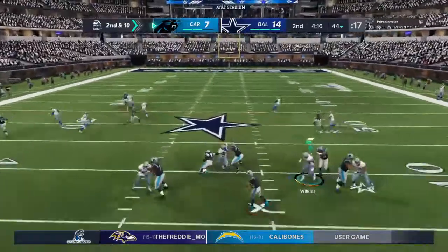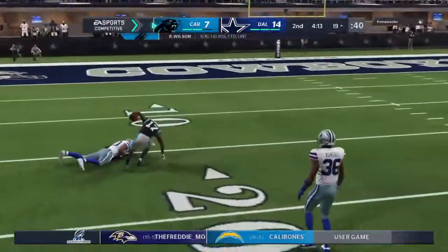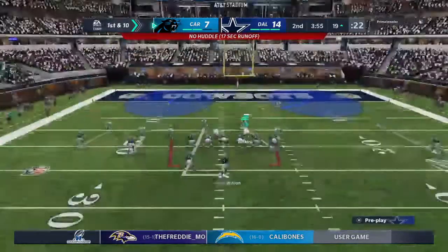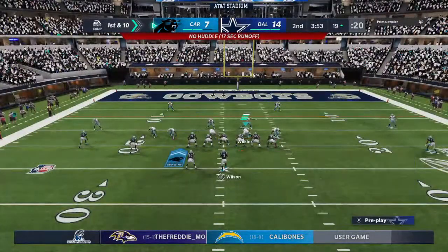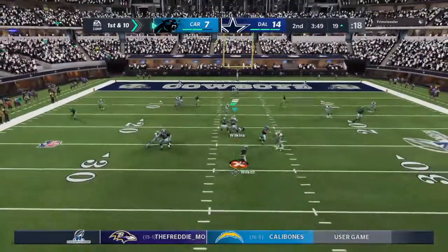Throwing again on 2nd down. Wilson. It's caught inside the 25. And he takes this down deep on the Cowboys side of the field. That one good for 37 yards.